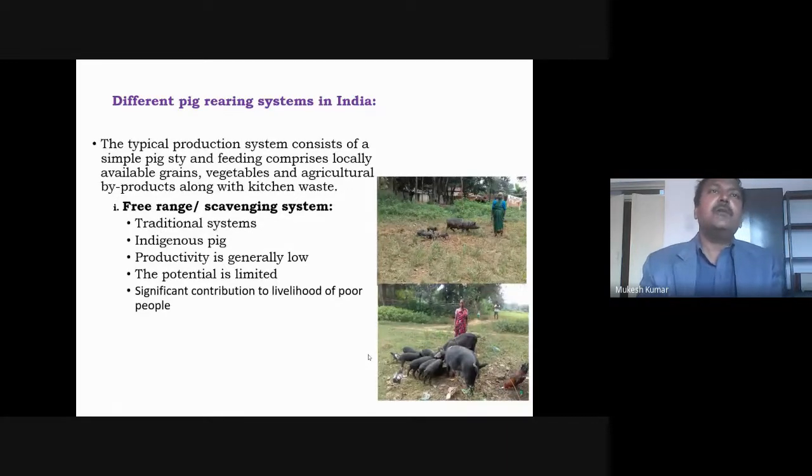If we are talking about the IFS, the integrated farming system, and the pig-based integrated farming system, how can we keep the pig as a central component, and how can we integrate this pig with the other farming systems? So first is the free range or scavenging system.